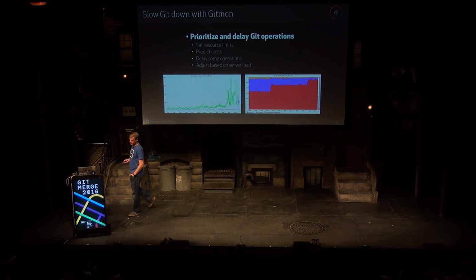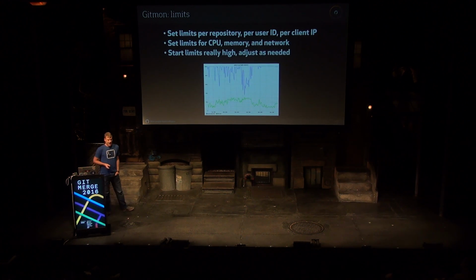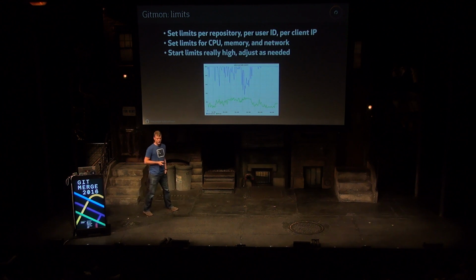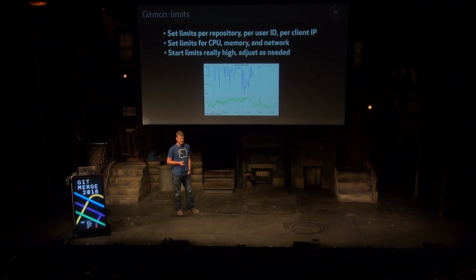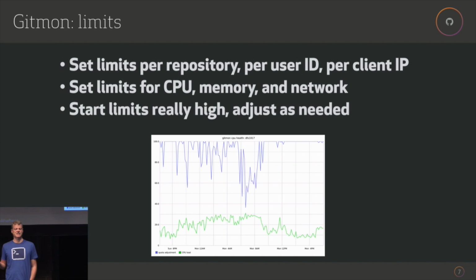And Gitmon is the system we built to fix that. And I'm going to talk a little bit about how Gitmon works. Gitmon sets limits for how much CPU, memory, and network any given user can use. They're really generous limits. It's basically impossible for individual developers, even a whole team of individual developers, to hit this limit. The only thing that hits this limit is scripts, and we've got lots of scripts hitting GitHub. Cloning for continuous integration, cloning to deploy to servers. Individual users don't impose that level of load.